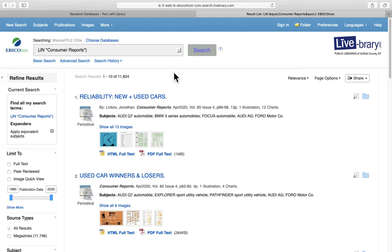Okay, and there is another way that you can search Consumer Reports. So this is how, if you want to search the article, search the magazine. The website is a really great website. It's very user-friendly. It's bright and colorful and very well designed. So it's a very user-friendly way of searching consumer content. So let's say we want to search the website and not the magazine.